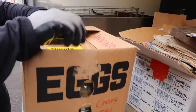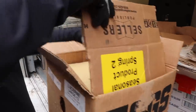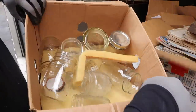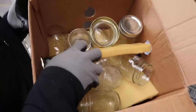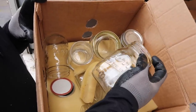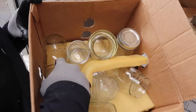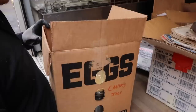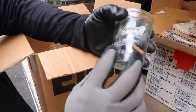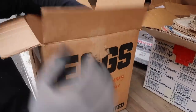This sounds breakable. Okay. Oh, canning. Well, it did say canning jars on the front. So these are old mason jars? They're mason. Oh, yeah, they are. But I don't know how old they are. Self seal. But they're pretty cool. I know some people collect mason jars. Yeah, we'll have to look into it.